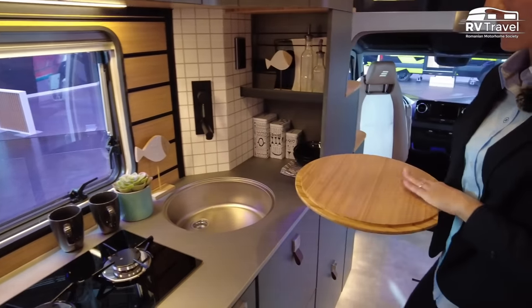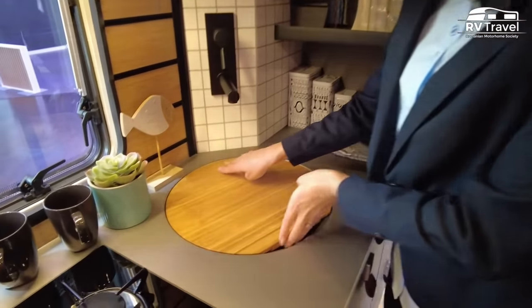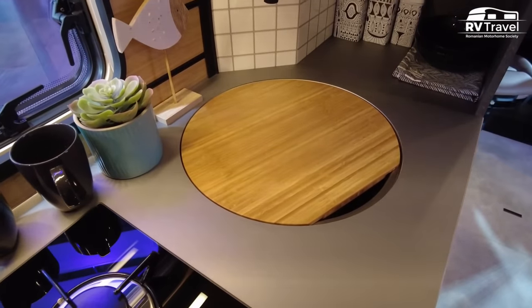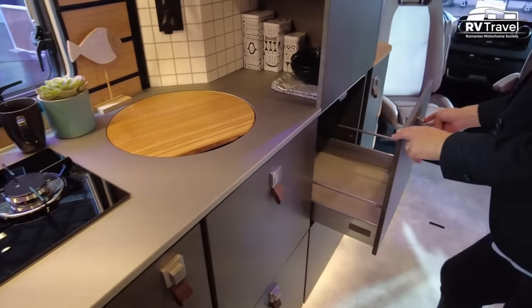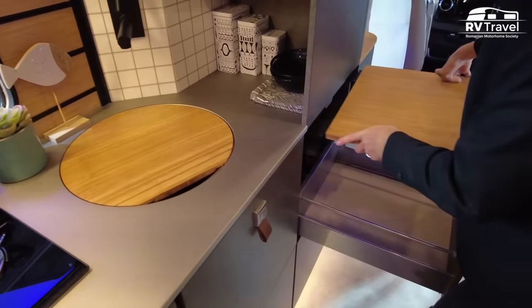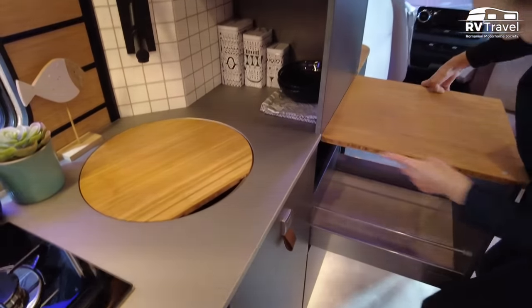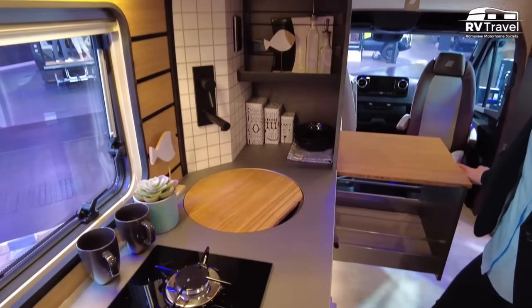So this is the bamboo cutting board that can be placed in here for also more working space. And then as well, we can extend the working space in the kitchen as well. We just put out the drawer. So we put in the board just like that, and a lot of more space can be created.